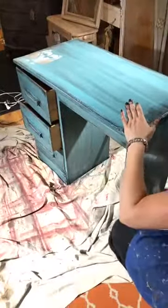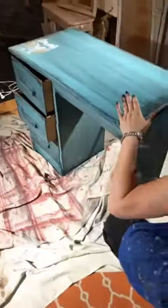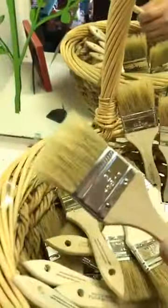What kind of paintbrush do you use for paint? We use... Show the basket over. Yeah, we use the cheap chip brushes. Actually, we sell them for 85 cents. So the cheaper, the better.